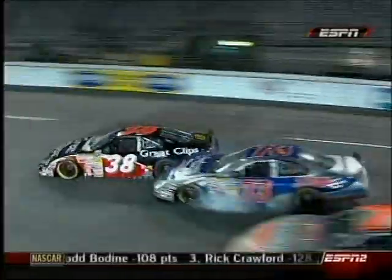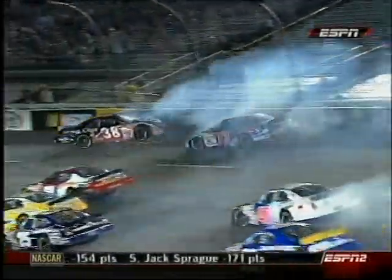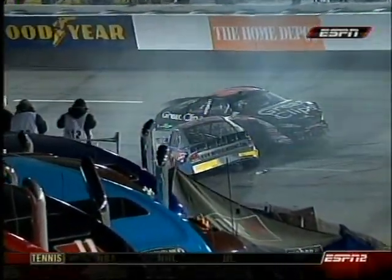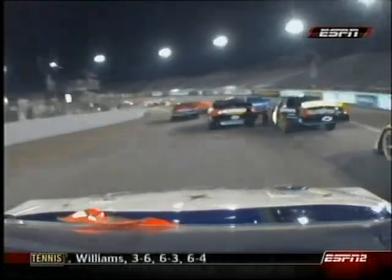Three wide in turn three never works too good. No, there's just not enough room. And restarts are what you always are a little bit cautious about here, especially back in the pack where the racing is hard and you're trying to go as hard as you can. You've got lap cars trying to get up there and get themselves in a position, and this just doesn't work.